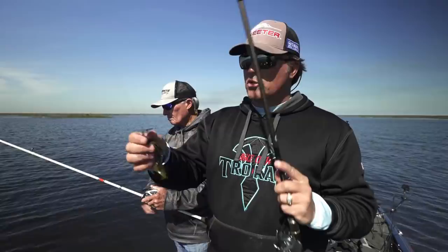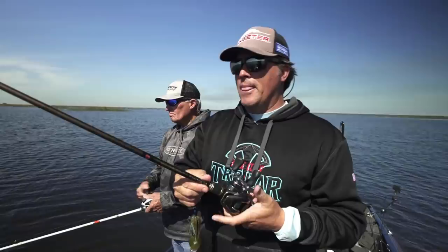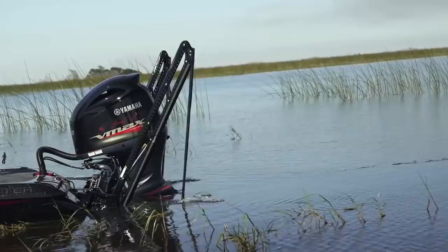50 pound P-Line X braid, my favorite braid, and I've got this thing rigged up. You see me fish with this rod all the time. It's a 7'3" heavy. It's the rod that I probably catch more fish on, because it's what I call my all-purpose rod. I like that rod. Yeah, it's a Rush series. That's one of my favorites. It gets the job done. I haven't had any failures. It's just a good all-purpose everyday rod, tournament rod for me.